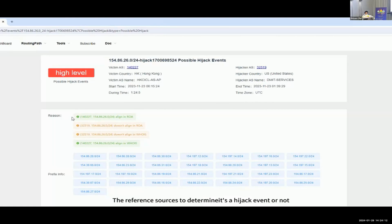Following that, you can take a look at the reasons why it is labeled as a possible hijack event. The reference sources to determine whether it's a hijack event or not are ROA and WHOIS information. The underlying algorithms were written to find and compare the registration information of the prefix with the corresponding ROA and WHOIS information. If the registration information of the prefix is found and matches the information here, then it will be labeled as a good reason shown in the green blocks. If the registration information could not be found from ROA and WHOIS information, or didn't match the corresponding information, it will be labeled as a warning reason shown in the orange blocks.